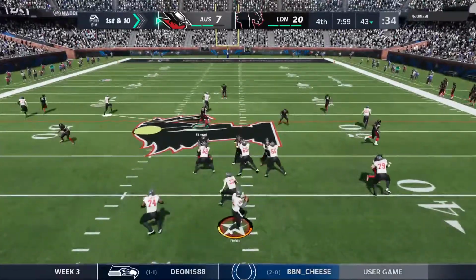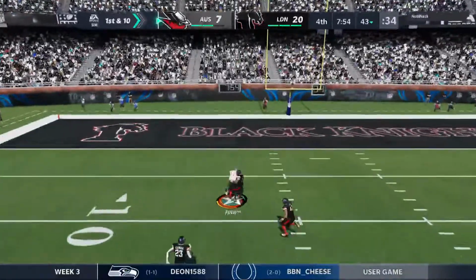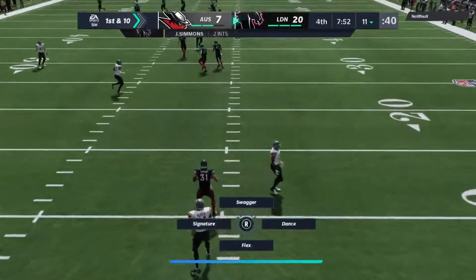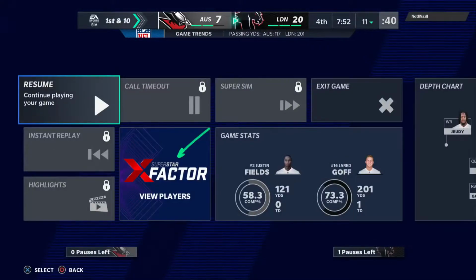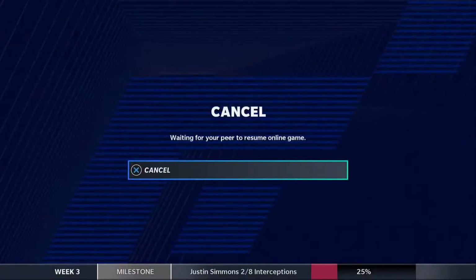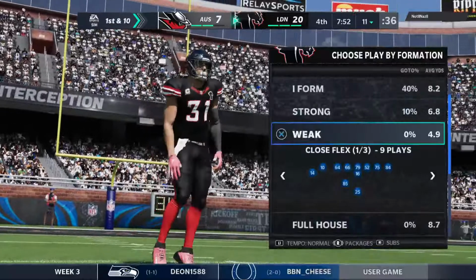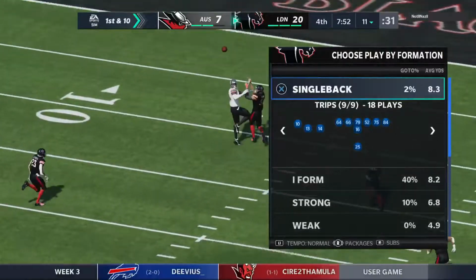Yeah, will they make up for it? Going deep here for Parker. And he's going to be intercepted a 3rd time. Picked off by Justin Simmons. And a big turnover there as his guy will get the football back. Intercepted. They'll take over 1st and 10 at their own 11-yard line.